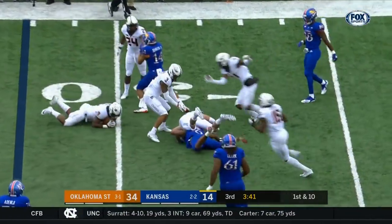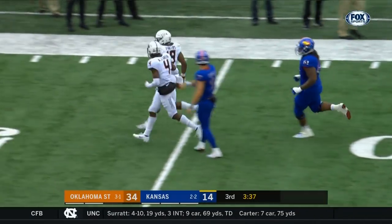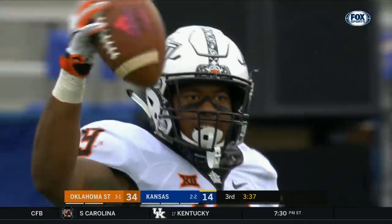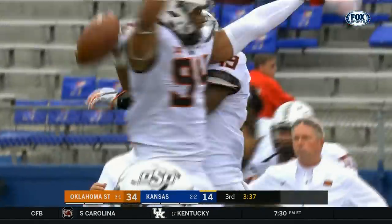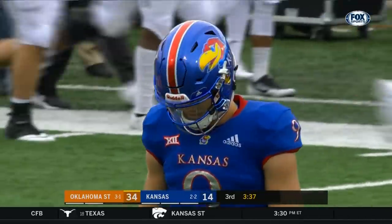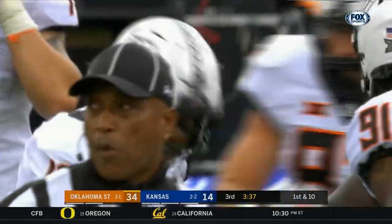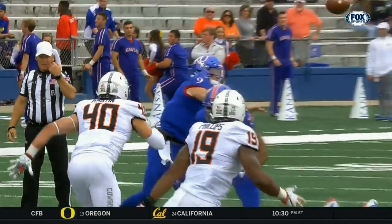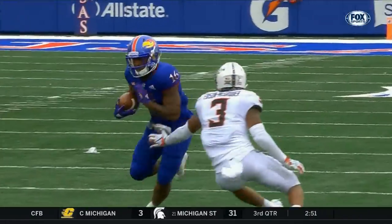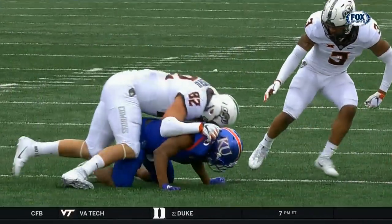Pass is caught to Colvay Williams. At the end, they say the ball came out. It was picked up by Justin Phillips after the Colvay Williams catch. The ruling on the field, if you couldn't hear, complete pass, fumble recovered by the defense. First down, Oklahoma State. Well, it's only their second turnover of the year. Second fumble, and Justin Phillips caused it, and he recovered it.